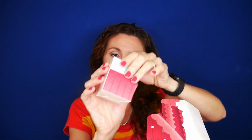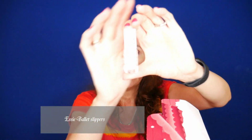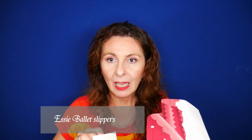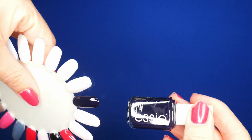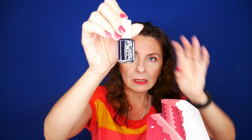Day number 20, and this is a pink in the shade Ballet Slippers, another pink shade. Okay, come on, how many pink shades we have? Day number 21. This is a full size after school boy blazer. So I think this is like a dark blue. I'm not able to tell because it's night, but yeah, this doesn't look black. During winter I like to wear dark nail polishes, so okay, they redeemed with this shade. I still hope that we have some blue or green.